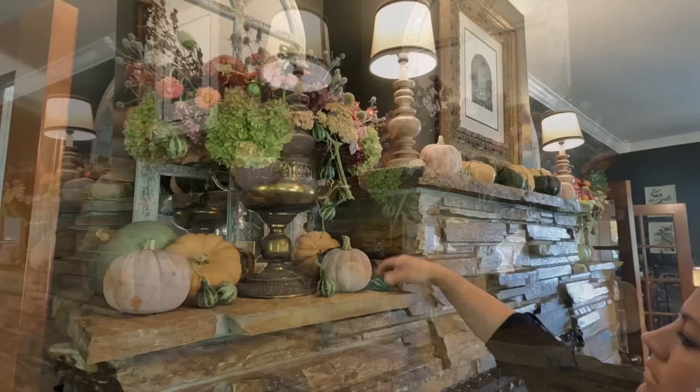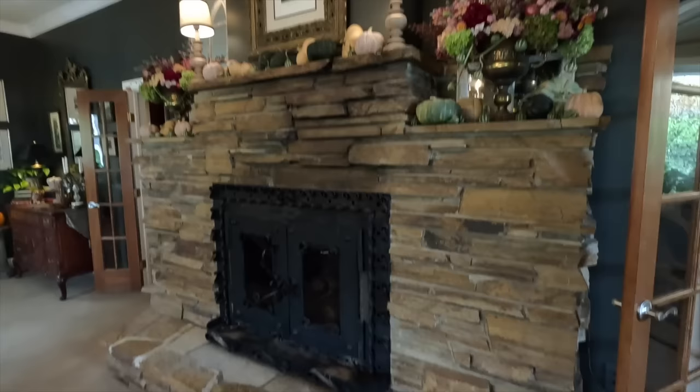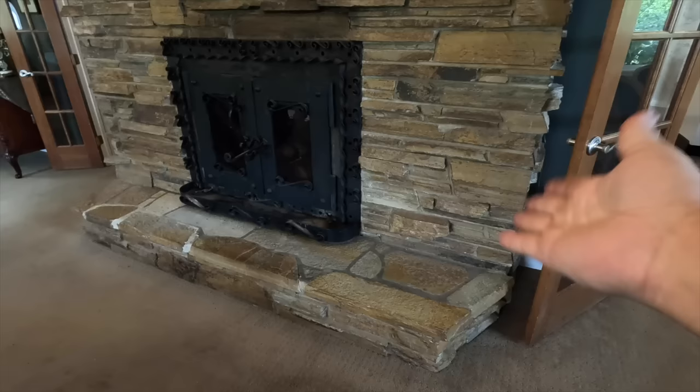They are so pretty up there, oh my gosh. And the pumpkins and squash are nice too. So this is the great room side of our fireplace. It's big. It's got a hearth, right? That's what that's called, I think. We actually use this as seating all the time, so I think I would miss that if we didn't have it there. So I think I'd still want that.